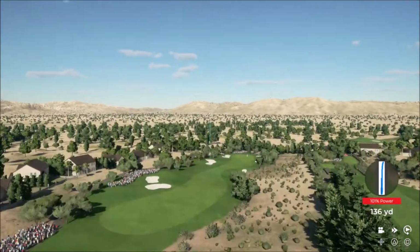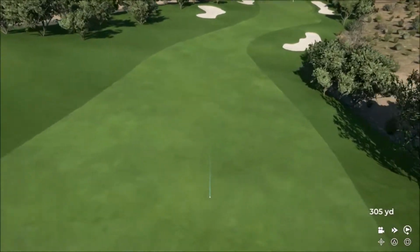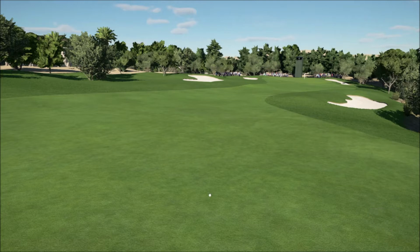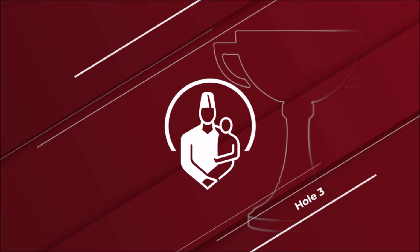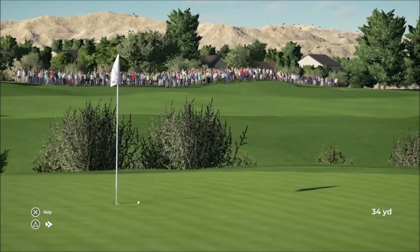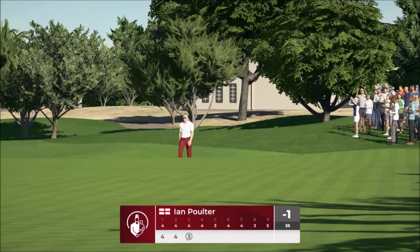Left nothing in the tank on that one. That was pummeled. Let's head out to the action at the third. Getting ready to play their third. How good is that? That's incredible. That'll help make a big move.